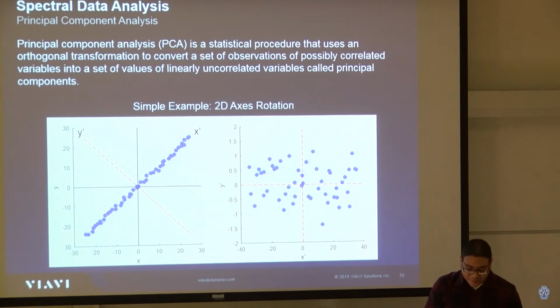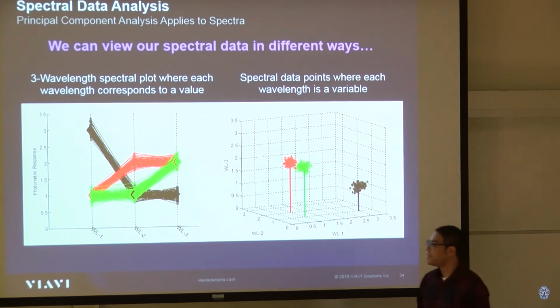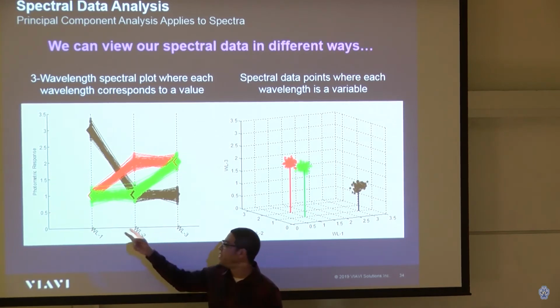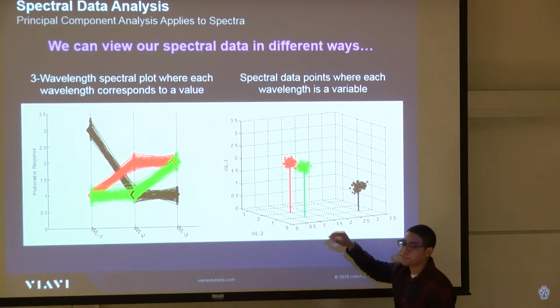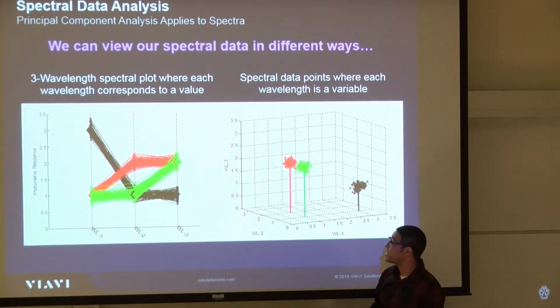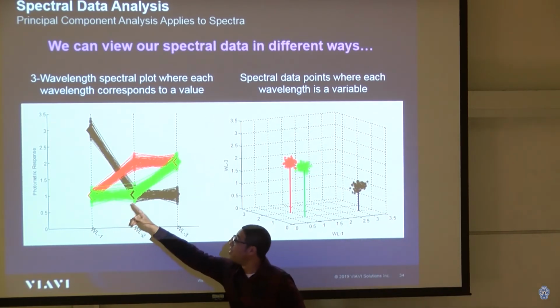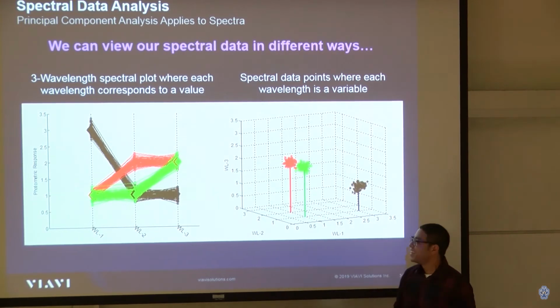So I'm going to go through a little bit more of this with our spectral data, but before I do, I just wanted to point out that there's different ways to look at spectral data, right? If we have 3 different types of samples, we could look at the wavelengths, and this is how we usually observe spectra. We could say, okay, wavelength 1, wavelength 2, and wavelength 3, but we could also turn those into independent variables and plot them together, right, where each wavelength now is an axis. And now instead of having these lines as graphs, we actually get certain points in this 3-dimensional space because there's 3 wavelengths. Right, so you could see that, for instance, the green, it's 1, 1, 2. So from here you go 1, 1, and go up 2.